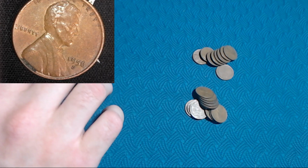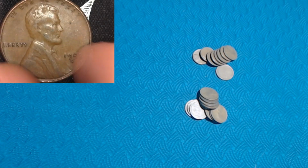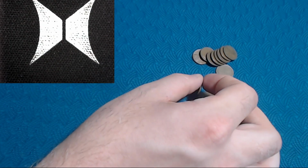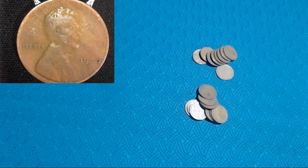Next up, we have the 1956 out of Denver, again, 1,098,000,000. Come on, SVDB. 1953 out of San Francisco is definitely not a 1909 SVDB, but it does in fact have 181 million. So just a few more mintage than the SVDB, but I will take it. Next up, we have a 1940 San Francisco. The 1940 San Francisco has 112,940,000.